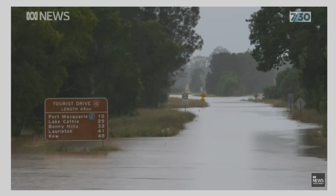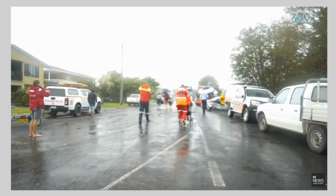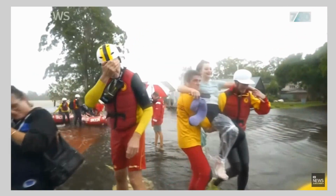The Hastings River remains a torrent as exhausted rescue crews work to evacuate people trapped by floodwaters.